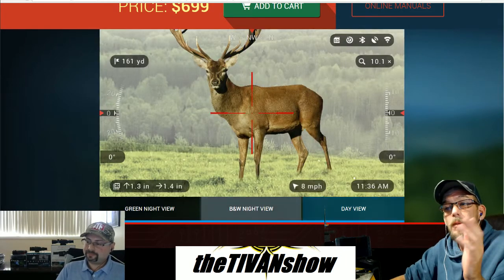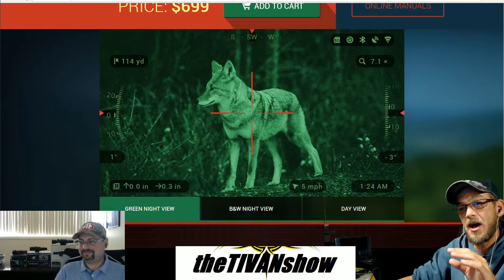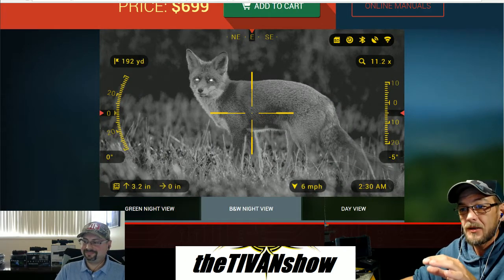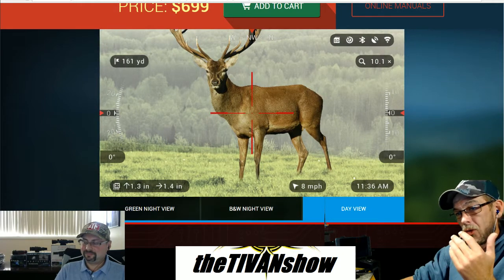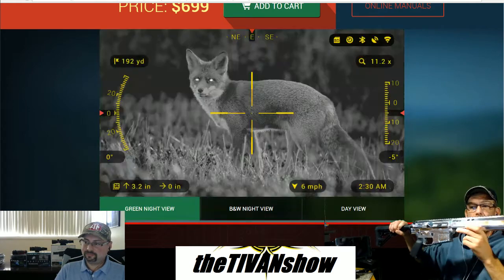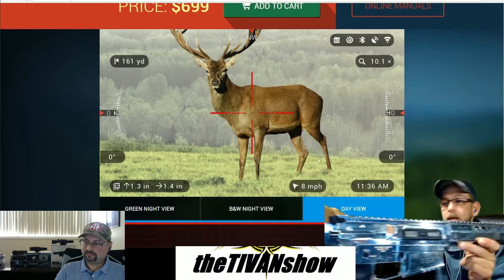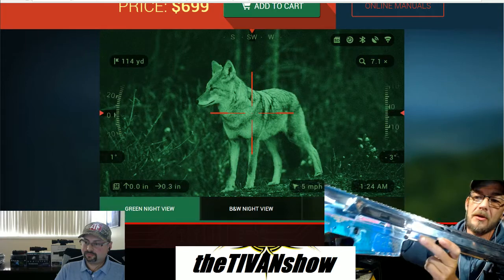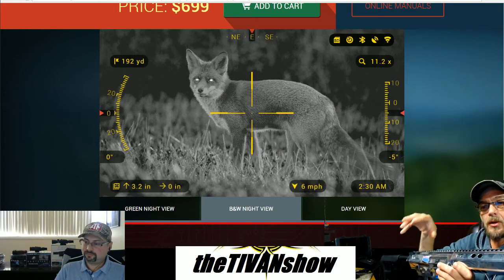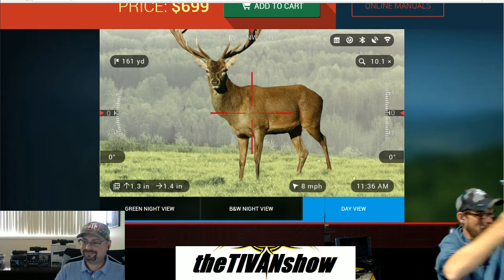Absolutely. Let's talk about the one-shot zero. Oh, yeah, because this, I found, was totally amazing, and I didn't believe it until I did it. I set my target out to 100 yards. By the way, for you guys to know, this is going on this weapon right here. This weapon is by HM Defense. It's the only one in the world that is fully polished. This is a 7.62 by 51. And we're putting your scope on this weapon. So this is going to be something epic and all that good stuff.